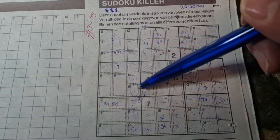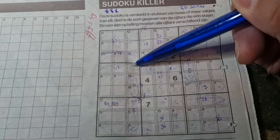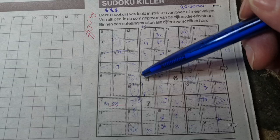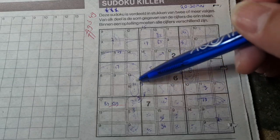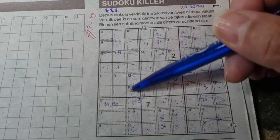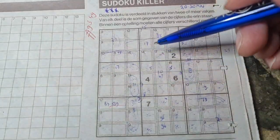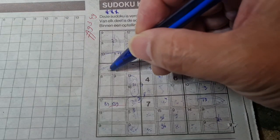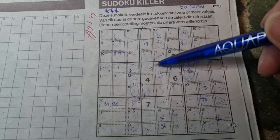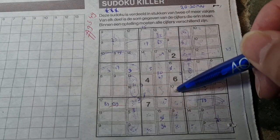No 9. Could be a 9 here. No. Can it be a 9? So the 9 should be in one of these 3 boxes, I think the 9 could be here, could be there. So we have a 9 here. No 9 here. So then here can be 9. This should be the 9.